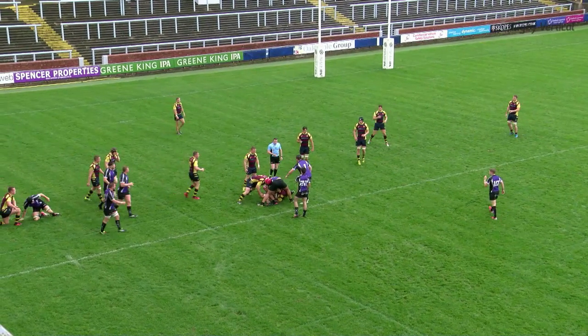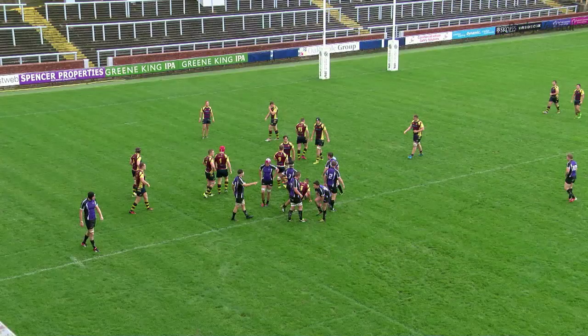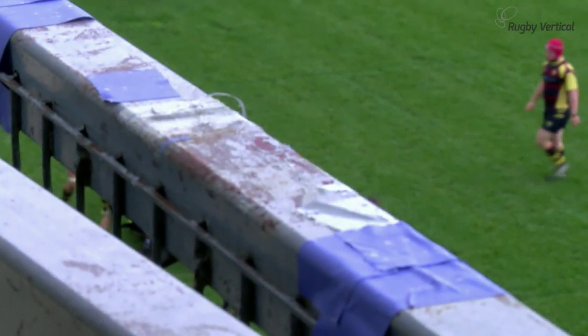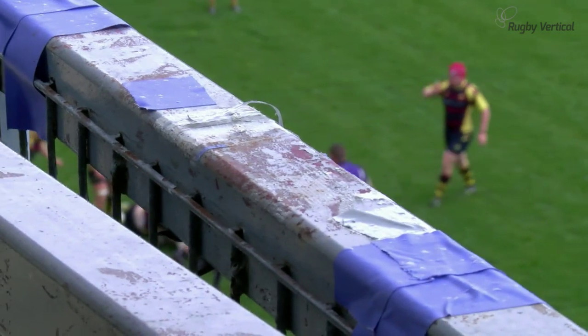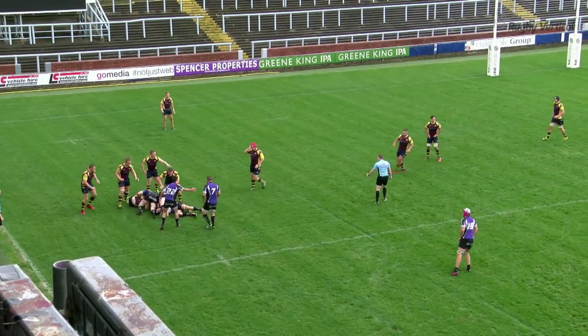Is our referee going to stop the play? Indeed he is. And it will be Cardiff who have the put in. I think Leeds might be a little bit disappointed there. They came out of the traps flying in this half. Start of the second half, that's what we're looking to see.